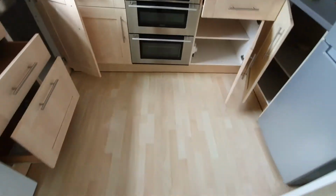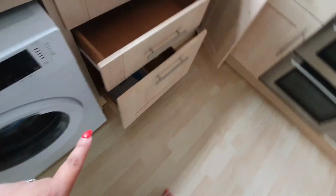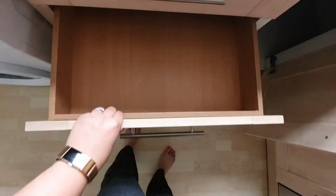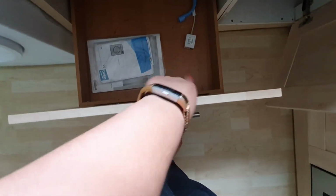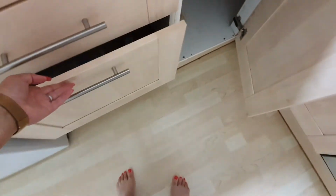I'm just back into the kitchen because I forgot to open the units. So obviously the top unit doesn't open, empty and clean. Bottom drawer, empty, just got some booklets, but it could do with a wipe down. Underneath the sink, marked.